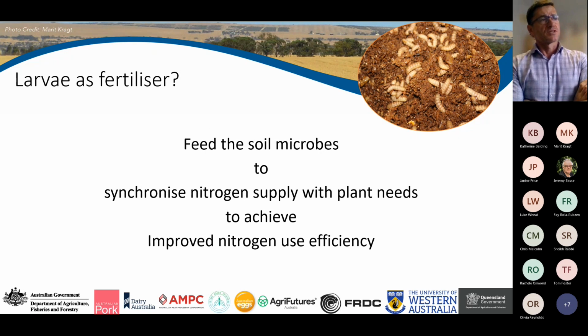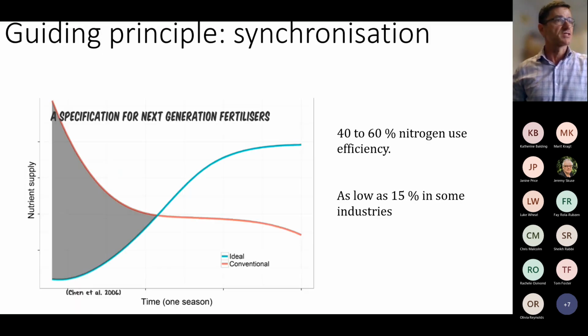The subtitle to this is that perhaps we can feed the soil microbes to synchronize nitrogen supply with plant needs in order to achieve improved nitrogen use efficiency. One of the guiding principles in the long term for this type of research is the idea of synchronizing nitrogen supply with the requirements of the plants.